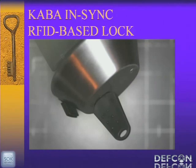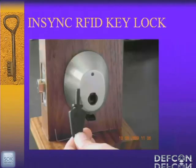So, Toby, why don't you talk about this lock briefly, the Kaba InSync? Well, the one that you're seeing there is an RFID key. It's like a plastic key. This is a deadbolt type. You can see the bolt a little bit extended. It's not too complicated. You have an RFID tag in the key. The lock reads that tag. If it's programmed into the lock, it will open. There's also an USB port on the bottom where you can program that lock.